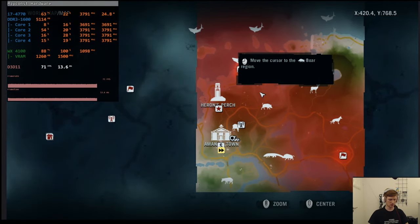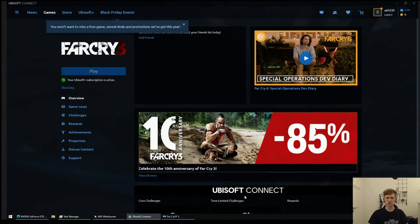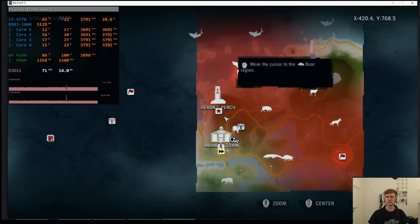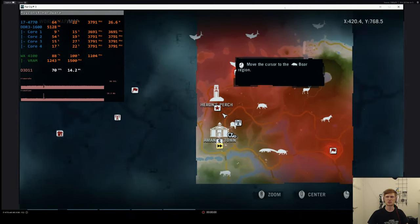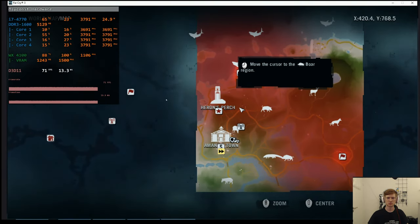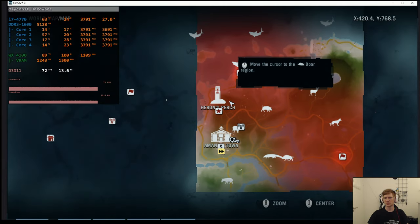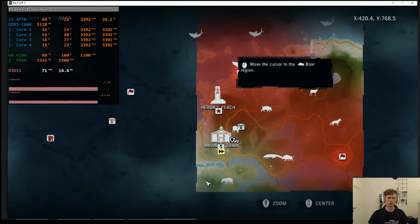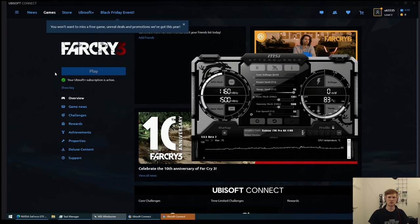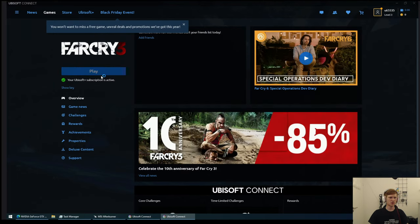Let's see if I can at least do Alt-Tab and then back, and see if it's gonna still run. It's still running. But nope, apparently I will have to do a hard restart of the game because it just does not react to my input. That's annoying, but what we have to do is just to restart it.